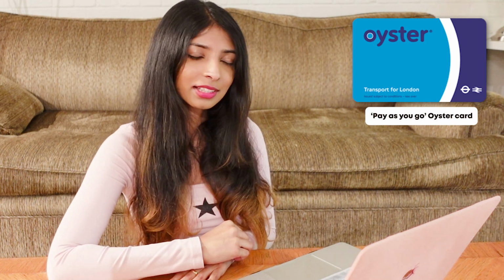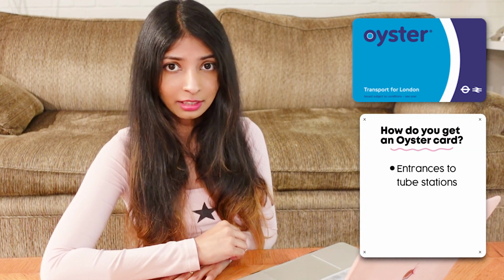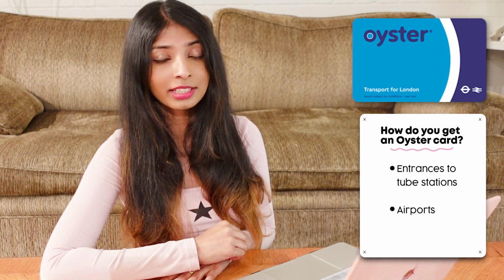There are different types of Oyster cards, but students generally use the pay-as-you-go Oyster card, which you add money to or top up as and when you need. Now, how do you get an Oyster card? You can buy one at the entrance to tube stations. You can even get them at airports, and the cost for one is £7.